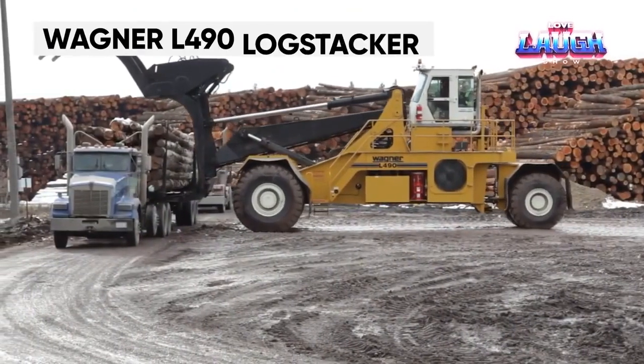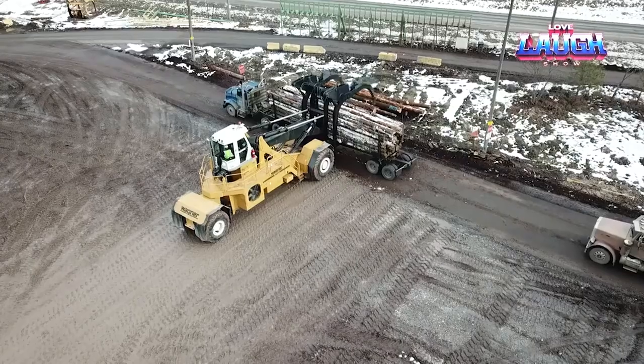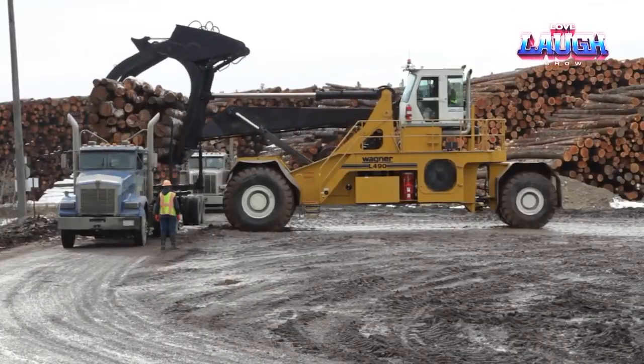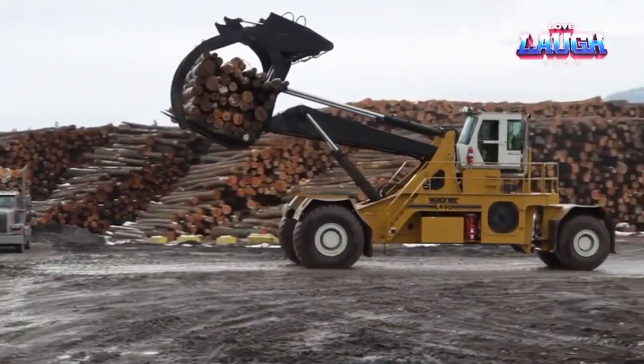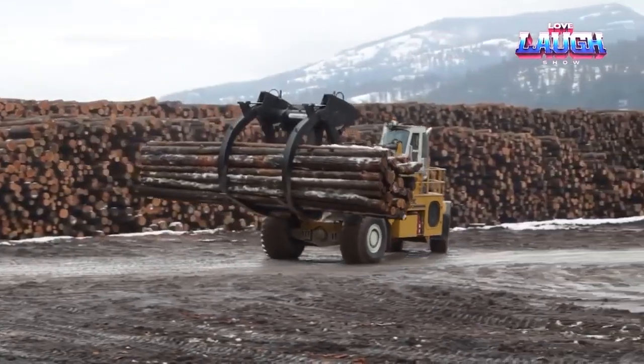In the world of heavy logging equipment, the Wagner L490 log stacker stands tall. This behemoth is engineered to move and stack large volumes of logs with incredible efficiency. Its robust design allows it to handle thousands of pounds of logs in a single lift, streamlining the loading and unloading process in logging operations.